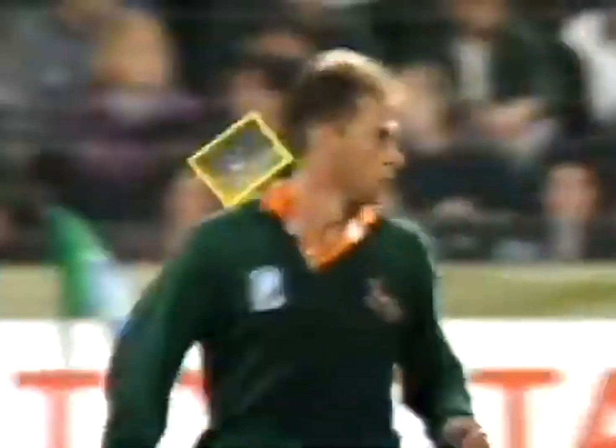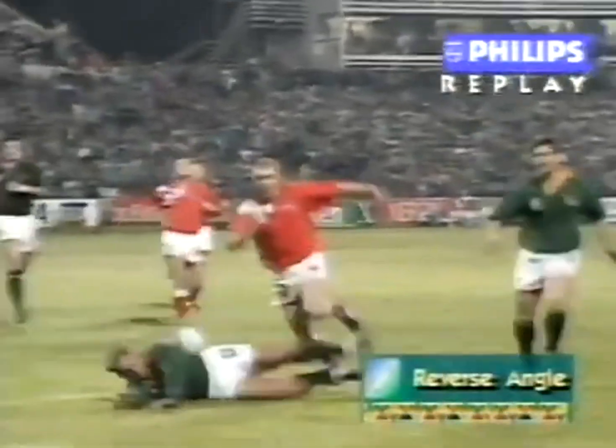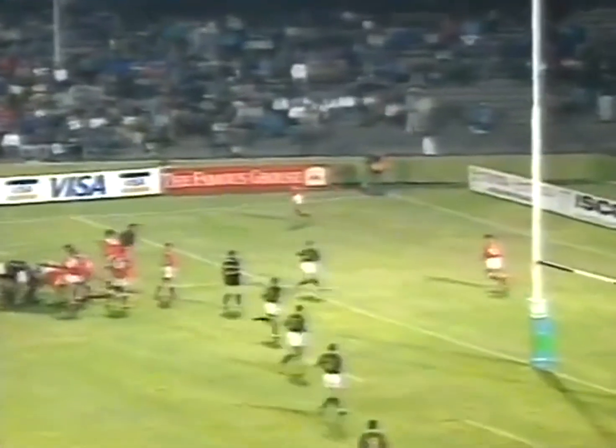Well, that was a beautiful break from Brendan Venter there. Just look how he sticks his ears back and looks for the long pass. There's no one running off his shoulder, and let me tell you, if anyone was going to make that catch, Andre Joubert would have done so. He has a fine pair of hands on him.